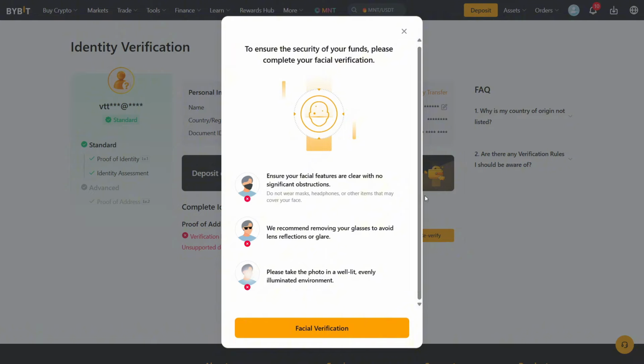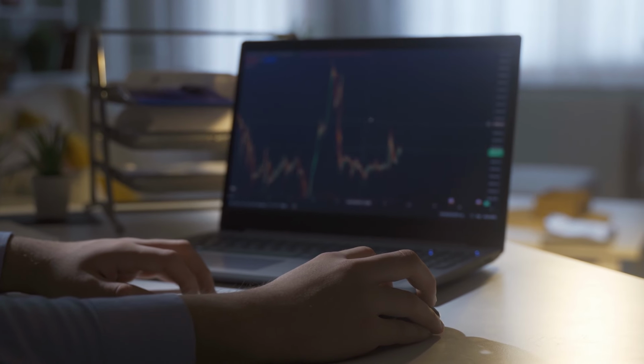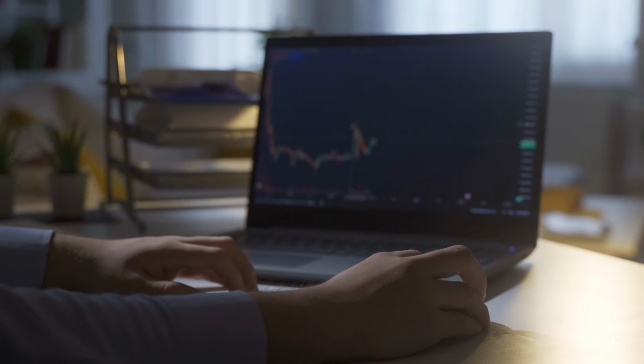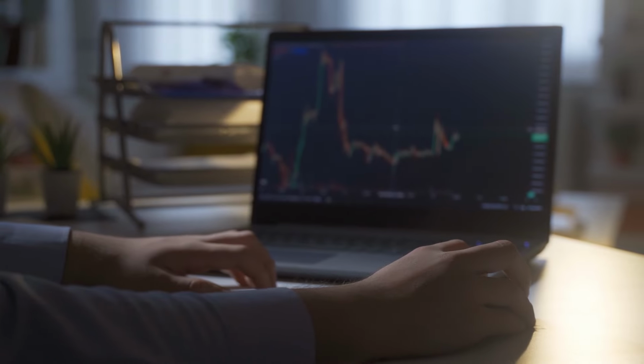Once finished, your new account will be automatically verified, while your old account will revert to unverified status. You can then deposit funds into the new verified account and start trading. All eligible trades will receive up to 50% fee rebates through Solutes.com.